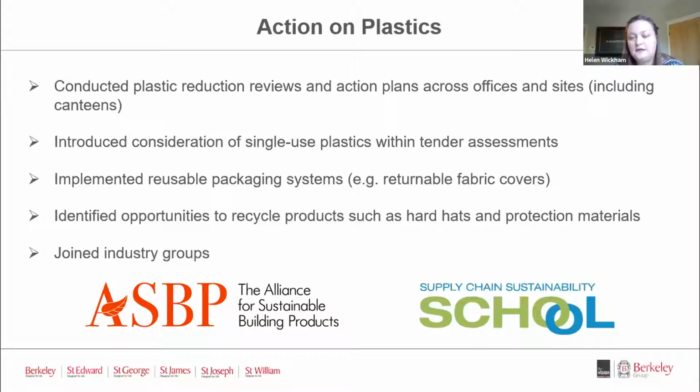So including returnable fabric covers for some of our key products that are being brought onto site, mainly around kitchens and bathroom areas. We've also identified opportunities to recycle products where there isn't a non-plastic alternative, such as hard hats and protective materials that are in place in the homes before we hand over. That's been really interesting, trying to look into the recycling of those products.